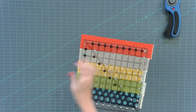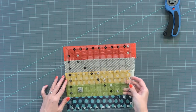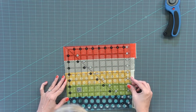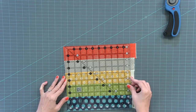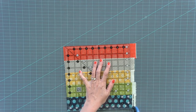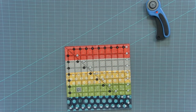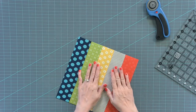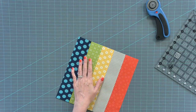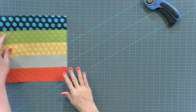Now I'm going to refer to my pattern real quick just to make sure I'm doing the right thing. And I need to trim this. It needs to be 10 1/2. It is all going one direction. I'm going to make 4 of these real quick, and we're going to do it using the same method, and I'm going to answer questions. I'm not going to subcut these down yet because I might confuse you.